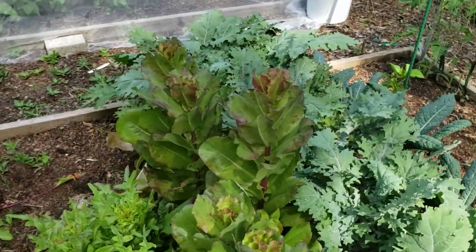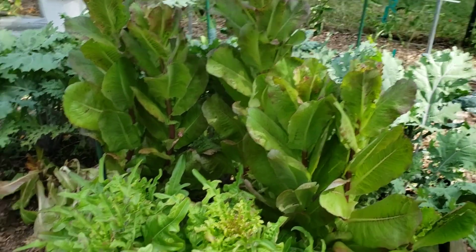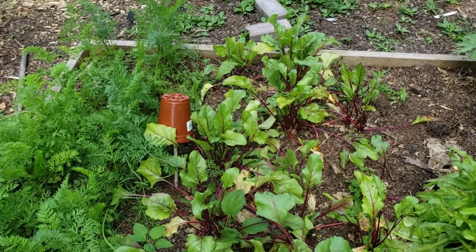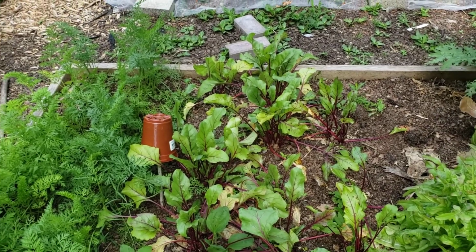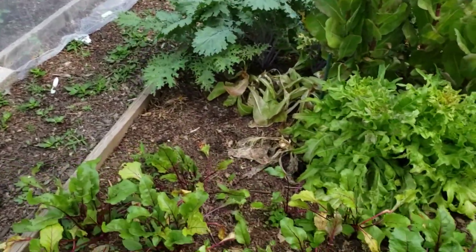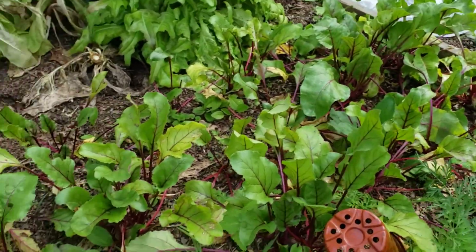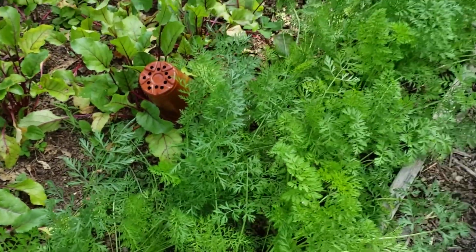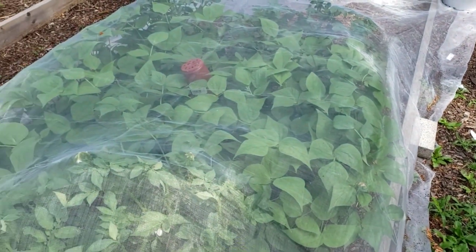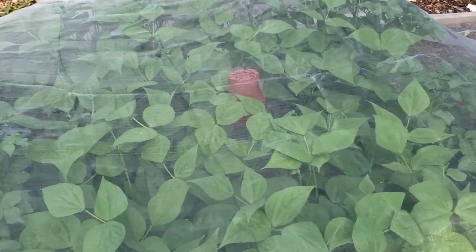Our lettuce is about ready to be done. It's starting to bolt. It's getting too hot. We still have some beets and carrots in the ground. We're just gradually pulling those every couple of days to try to eat them, get them out of the ground so we can plant something else. And then here we have green beans that are looking awesome.